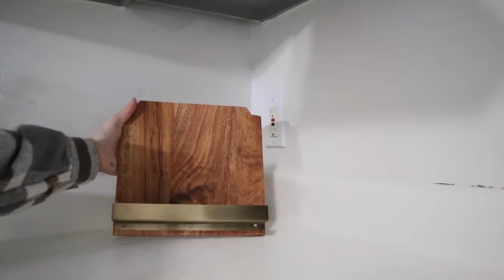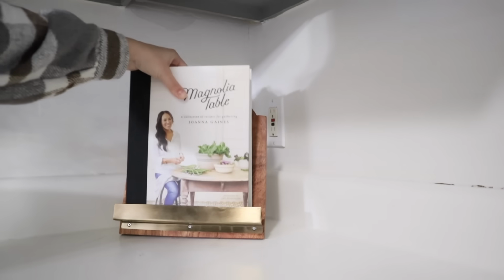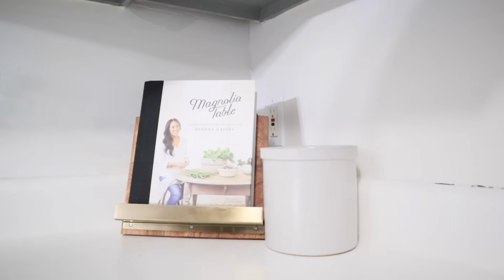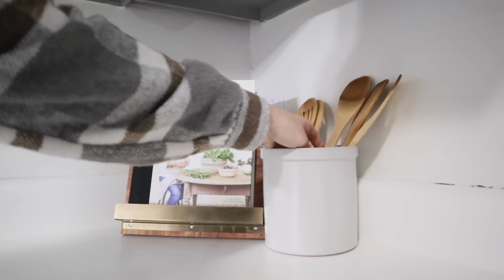For the corner on the other side of my oven, I wanted to keep it really simple, so I'm just using this cookbook stand and one of my favorite cookbooks to hide that outlet there, and then also adding in this little planter that I will be using as a utensil crock to hold my most used cooking utensils.